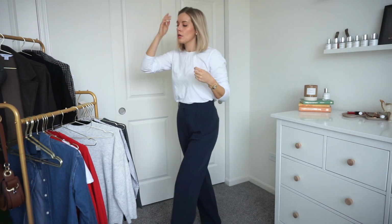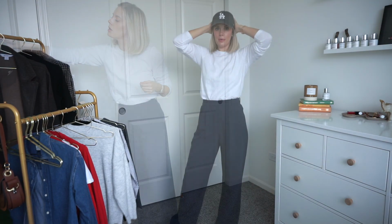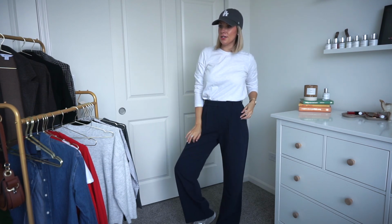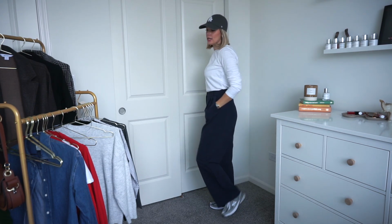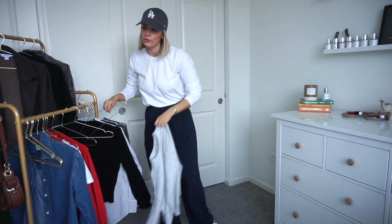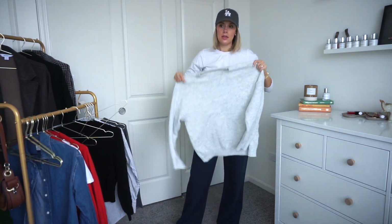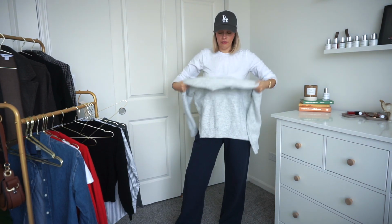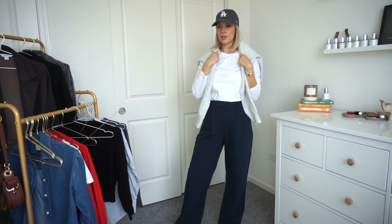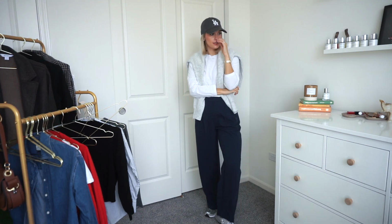So I'm gonna first scrunch up the sleeves. I'm gonna throw on a baseball cap. The ultimate way to dress down any outfit is a baseball cap and sneakers. So there we have the base. And then, yes, you're never gonna stop me from my sweater over the shoulders. I think you could throw this on and make it, like I said, complete the outfit, or it can just go over the shoulders.